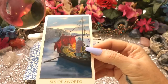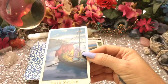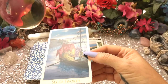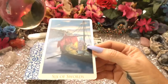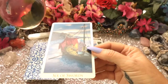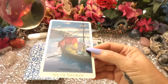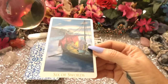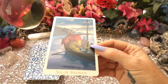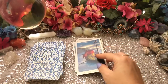And I have to make this trip. I have to make this journey. I have to face these waters, but I feel like it'll be smooth. I feel and I trust that this journey won't be treacherous or difficult. In some cases it can be, but in this final push that I'm making here, this will be smooth and placid.